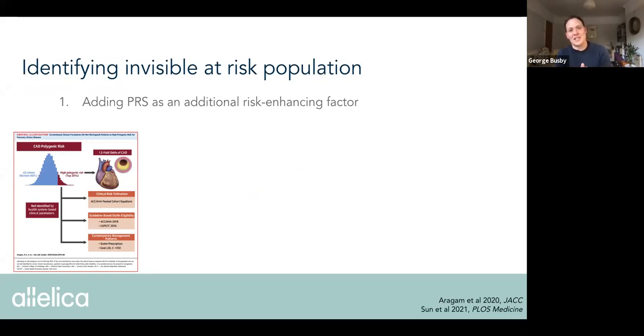Polygenic risk scores can also identify populations at risk who are otherwise invisible. So polygenic risk scores can be added to traditional risk assessment models, particularly for coronary artery disease, where we know that there are a bunch of different clinical risk factors that can really push up your risk. If you can add polygenic risk score as an additional risk enhancing factor, there's a clear way in which that can align with guidelines of dealing with high risk individuals. I'll talk a bit about guidelines and implementation of scores in the clinic in a bit.